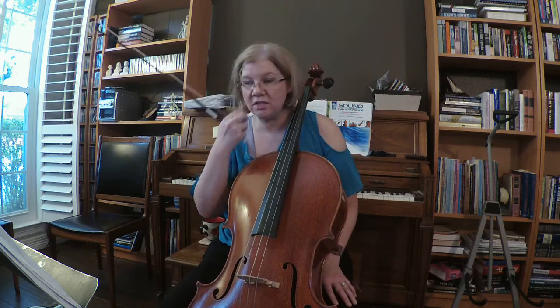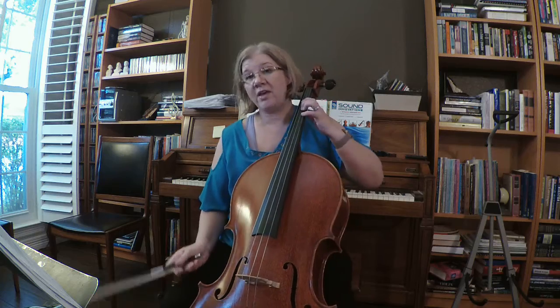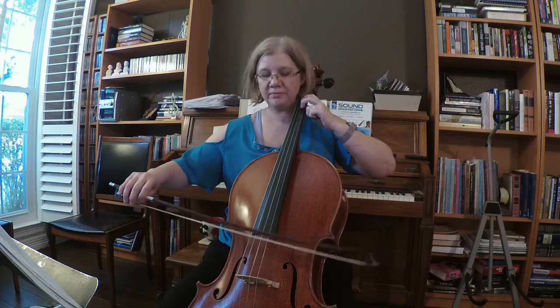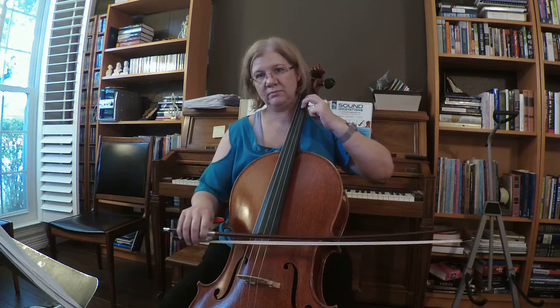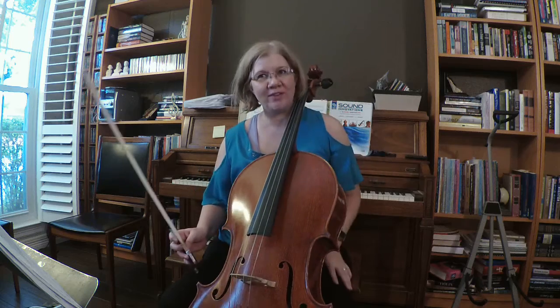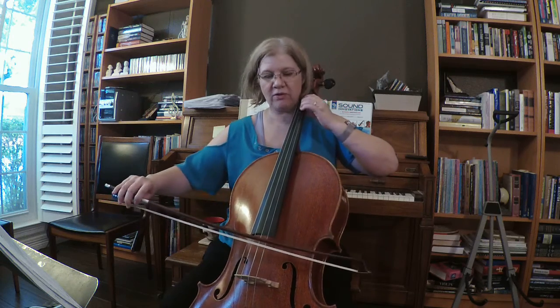We have those string crossing slurs. So, and they are soft. So we're going to be in our piano lane, so closer to the fingerboard. Still going to need to add that weight for that lower string for the second note of the string crossing.